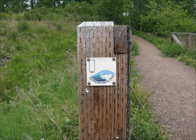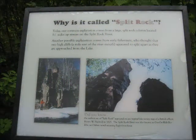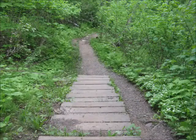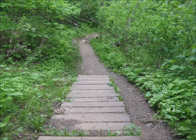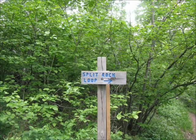I was going to take the Superior Hiking Trail's Split Rock Loop, and one of the features there is a pair of stone columns which may or may not explain the origin of the name Split Rock. Here's the beginning of the trail. You get a little flight of stairs going down, and then you see the sign for the Split Rock Loop Trail. This is part of the Superior Hiking Trail.